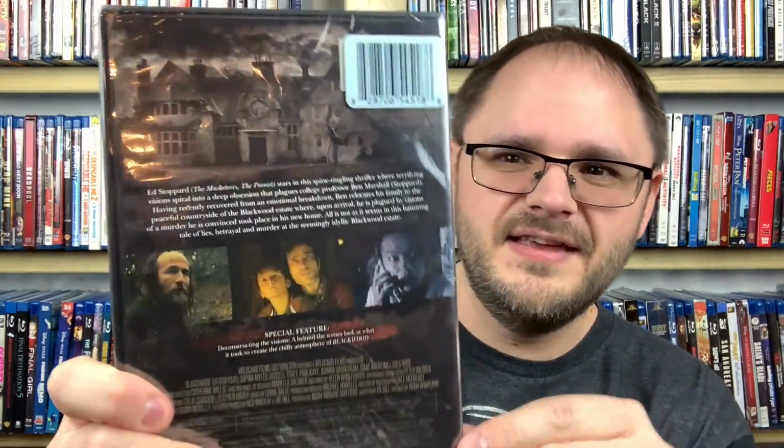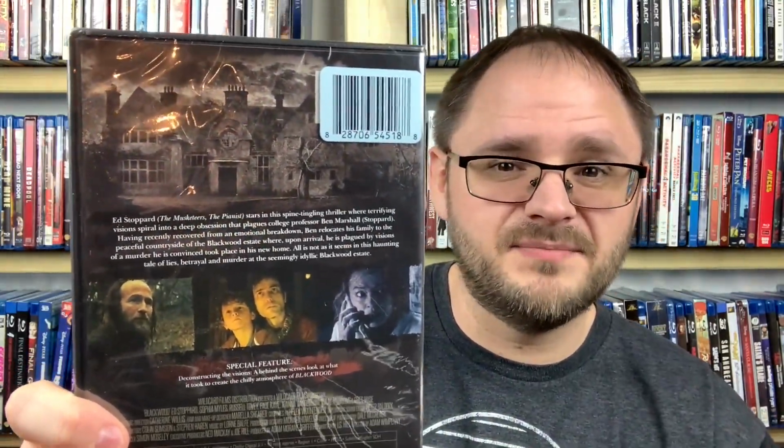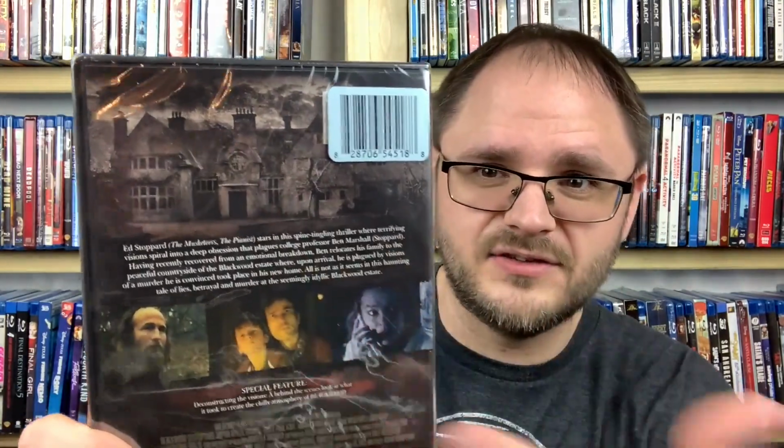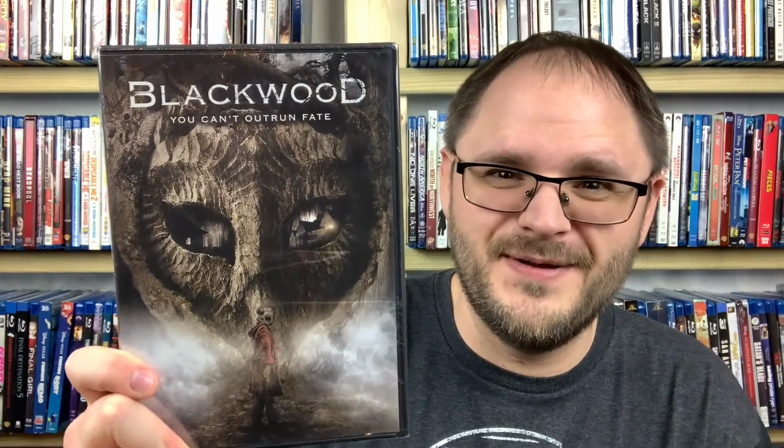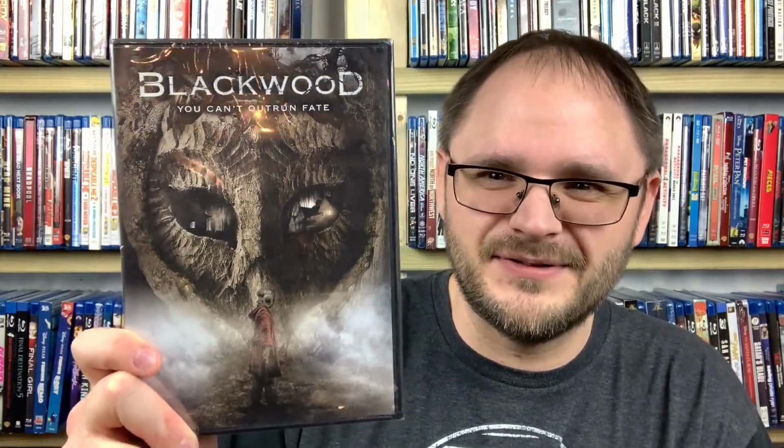Look at that. Like, this is basically a man has a nervous breakdown, so he moves his family out to, I'm guessing, this kind of creepy mansion out in the woods, and then he starts having visions, and I'm sure it's just a haunted house or a haunted setting type film. So it sounds really interesting and has just the super creepy cover. So very interested in this one. So Blackwood from 2015.